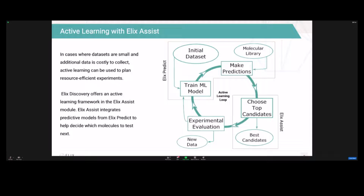So in the case where a user is committed to building up a data set for machine learning, or at the very least is interested in trying to optimize the series and sequence of experiments that are performed, this is where active learning can come into play. And this is integrated directly into the Elix Discovery platform, along with Elix Predict. And that's why you can do this active learning loop quite easily with very little setup.